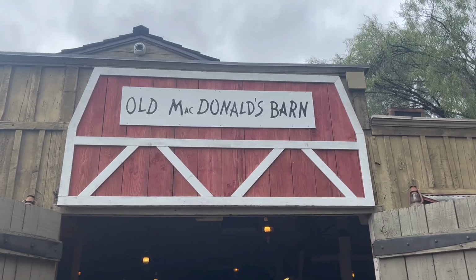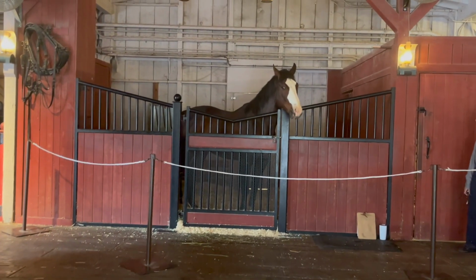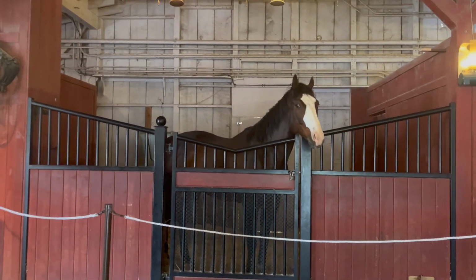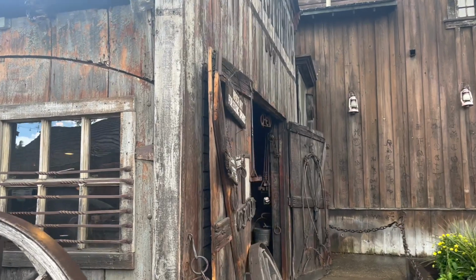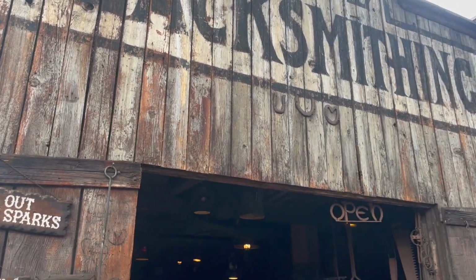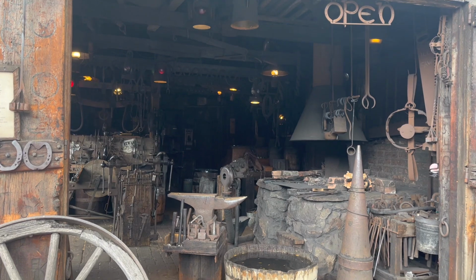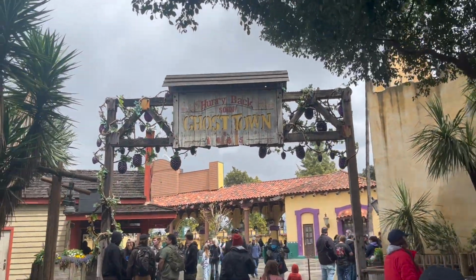There's a petting zoo. I mean, at this point, we've just gone off the rails. We're throwing everything at the wall and seeing what sticks, including this lovely horse and this equally as charming donkey. Oh yeah, and there's a blacksmith who will actually blacksmith items right there in that spot on the anvil, though he wasn't there today. So yeah, Knott's is a super weird place.